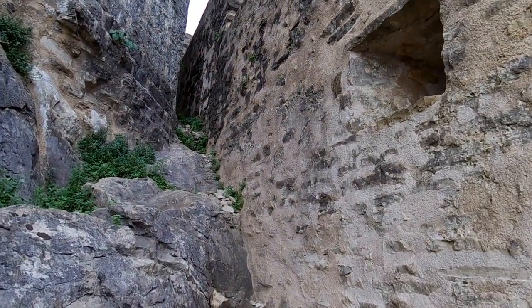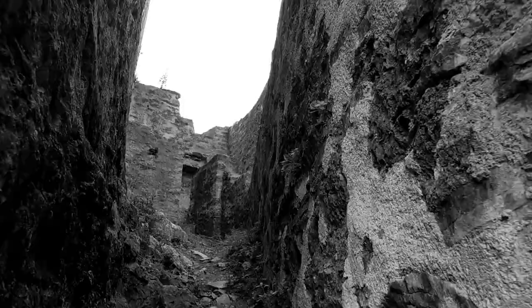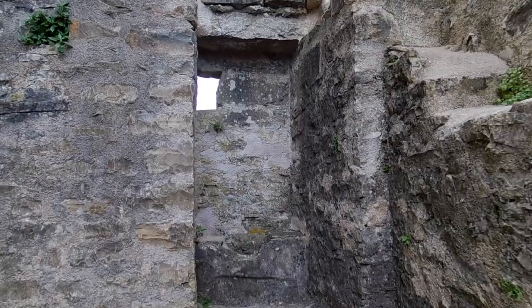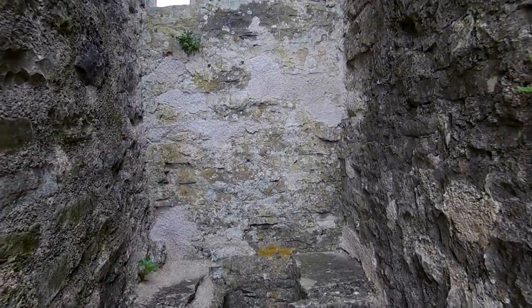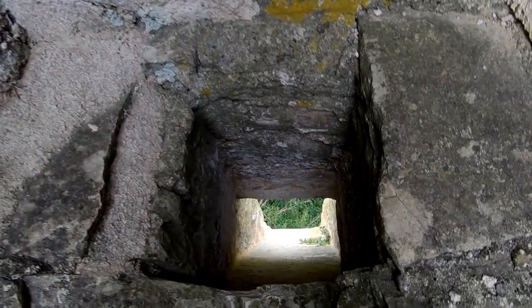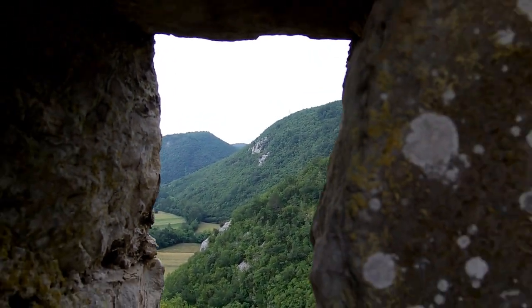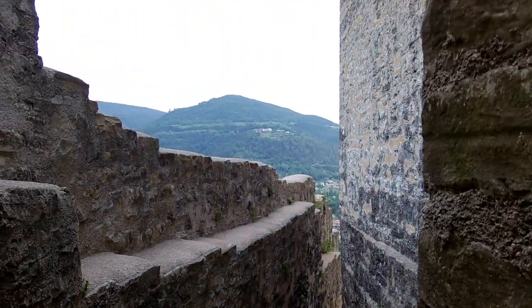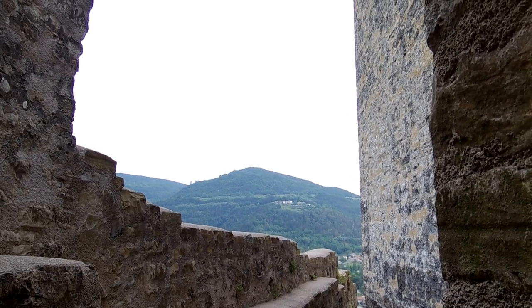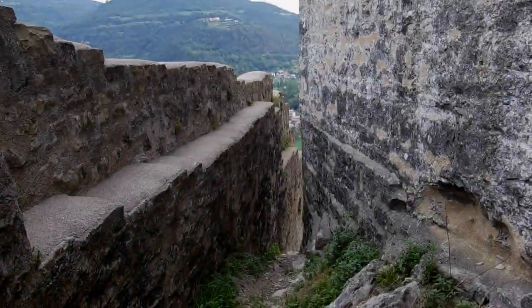Let me show you the medieval toilet. A very detailed medieval toilet. A nice view on both sides. For your information, I am sitting on the ancient toilet. And back we go.